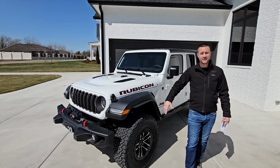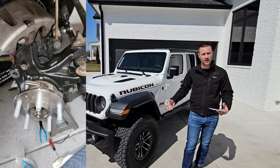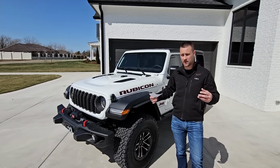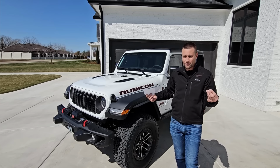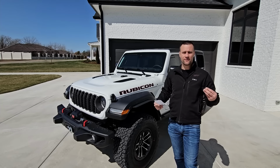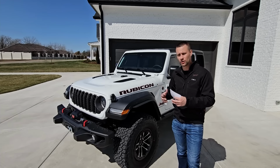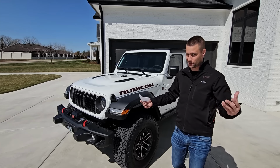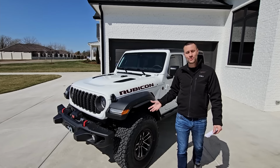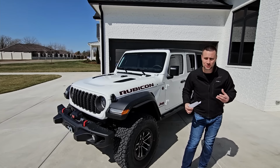Another thing up front is steel steering knuckles. So JLs, since they came out in 2018, have had aluminum steering knuckles, which is great for weight savings. Every little bit of weight off a vehicle helps it get better fuel economy, but you're giving up a little bit of strength if you are out beating on the thing with aluminum knuckles. Now, there's not really a whole bunch of failures out there in the JL world, but you do get the steel steering knuckles with that package for a little bit more strength.